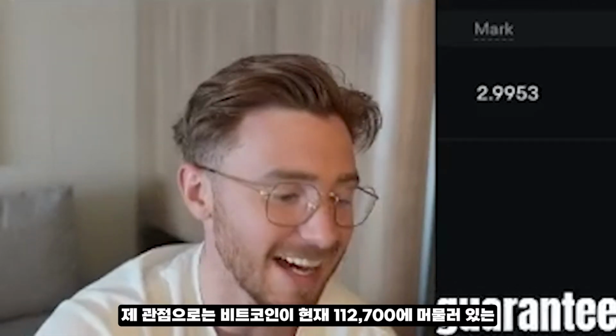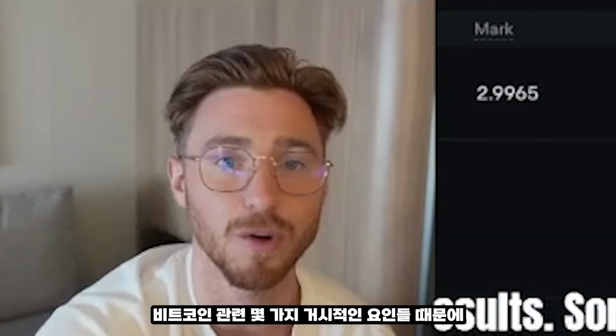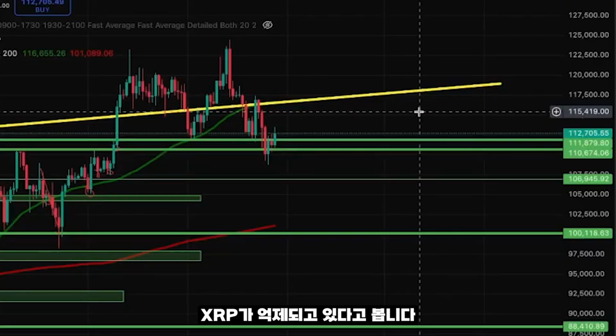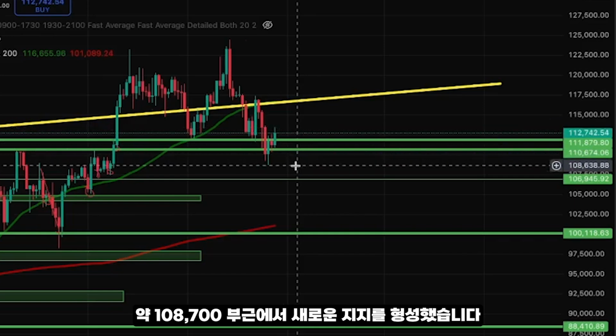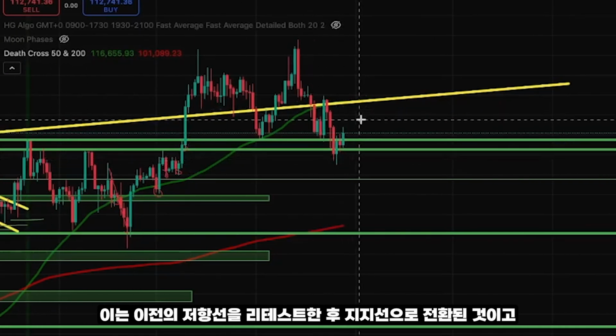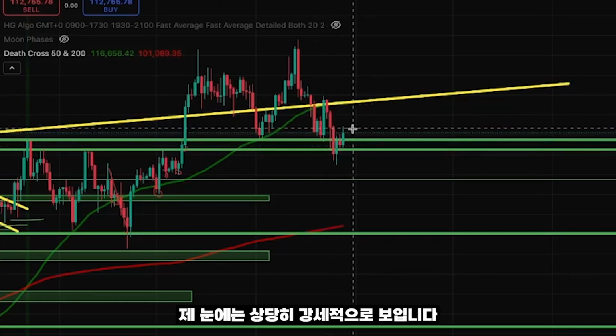Now, in my opinion, I think XRP is actually being held back by the likes of Bitcoin and some macro things that are happening with Bitcoin right now, sitting at 112,700. We've recently met new resistance at 113,400, and we've put in new support here at about 108,700, retesting previous resistance here, flipping it into a support, and then breaking back above what was support before, which looks pretty bullish in my eyes.